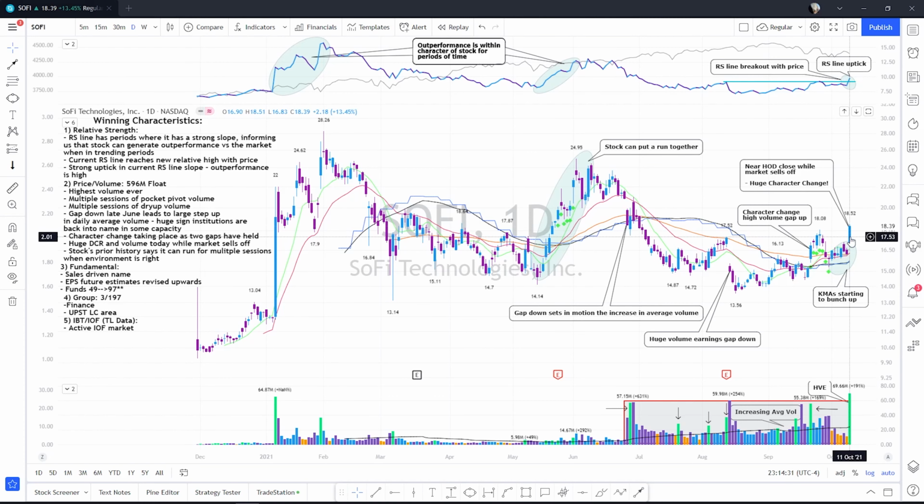setup here, gap to new relative highs. So like I said, we've seen the character of the stock, but now we're trying to see some character change and see if this gap is real. And another thing that we want to be cognizant of is when we see the highest volume in a year, since IPO ever, whatever the scenario may be, we're looking for follow-through buying to come into the name.